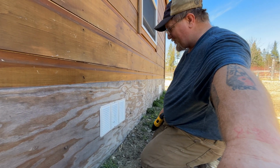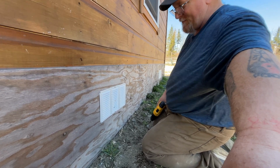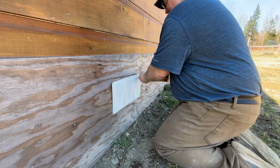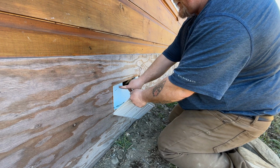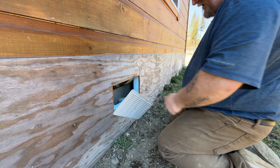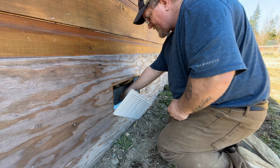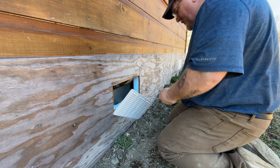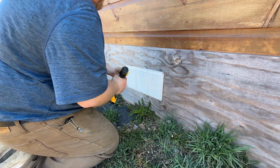So the next thing that we're going to do is we want to go ahead and take the insulation out of these vents. So let me show you what I'm talking about. Underneath the vents, we have this insulation that we use, and now that it's summertime, we open them up, we push the insulation out of the way so that we can get some airflow underneath the cabin and get all that moisture out, that winter moisture. It's amazing when I open this up, I can just feel the cool air coming out. That's exactly what we want.